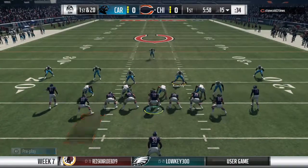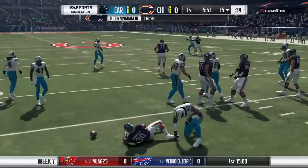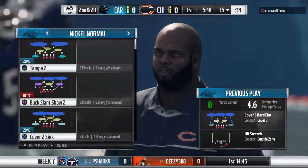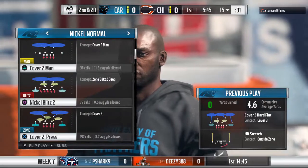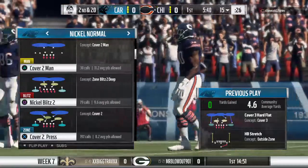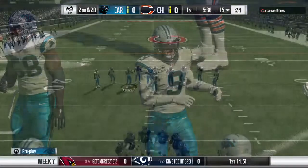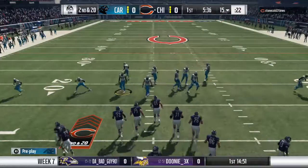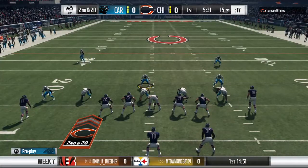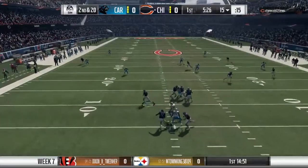All right, here we go. They run with Cunningham. And he's going to be stopped here on this first play as he gets it to the line of scrimmage and no more. No gain on the play. It'll be second down.